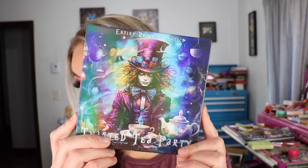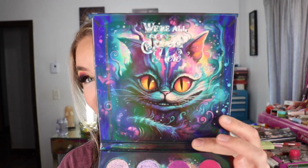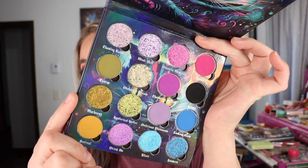Again, I love the graphics. I love the colors. The packaging is just really, really pretty. So this one has a total of 16.5 grams or 0.58 ounces of product, and that is across 16 shades. The other thing that I love is the Cheshire Cat in the top, and it says, "We're all mad here." Yes, yes, we are. So I really like that in there as well. And this is your color story.